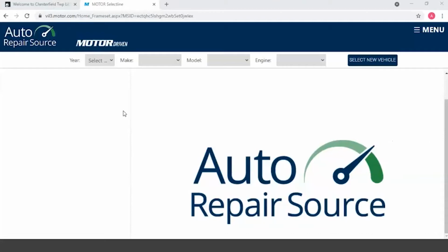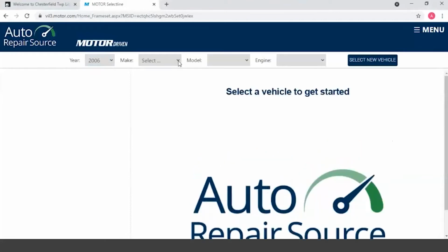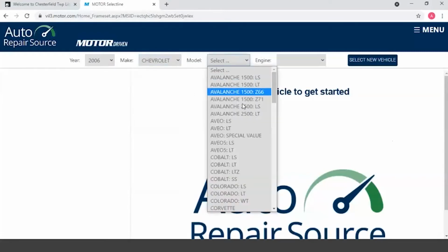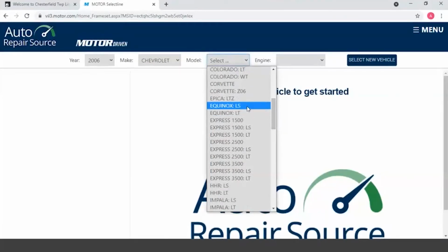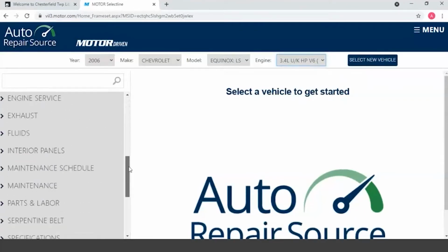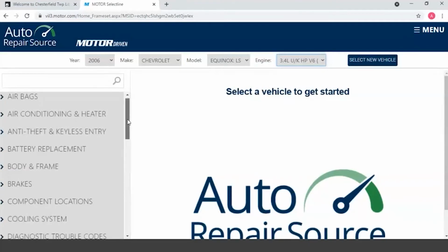First, at the top of the screen, select your year, make, and model, and engine type. On the left of the screen, we'll give you all the categories of the database. This is a very helpful resource for both the car mechanic and the novice car owner.